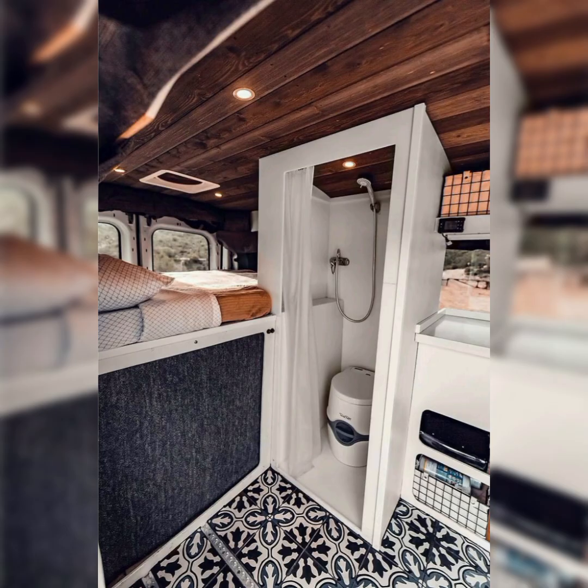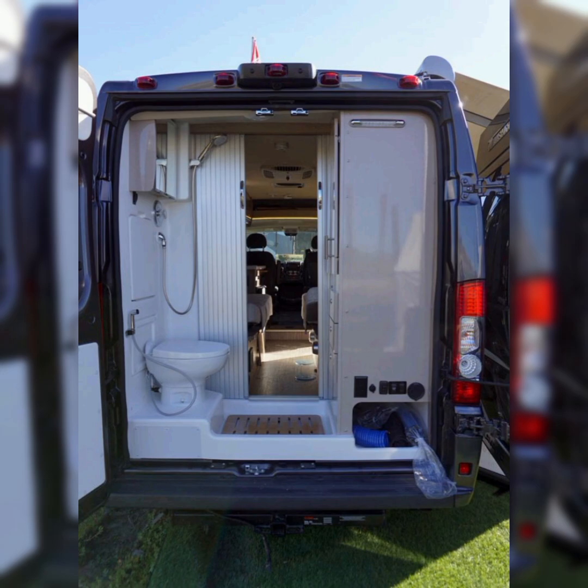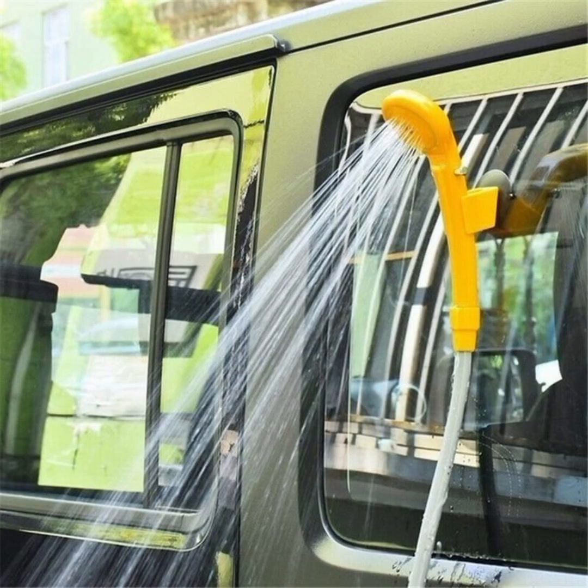Number 13. Add a shower. If you are looking for a way to freshen up while you are on the road, consider installing a shower in your RV van. You can find portable showers that are designed specially for RVs, so you can enjoy a hot shower even in the middle of nowhere.